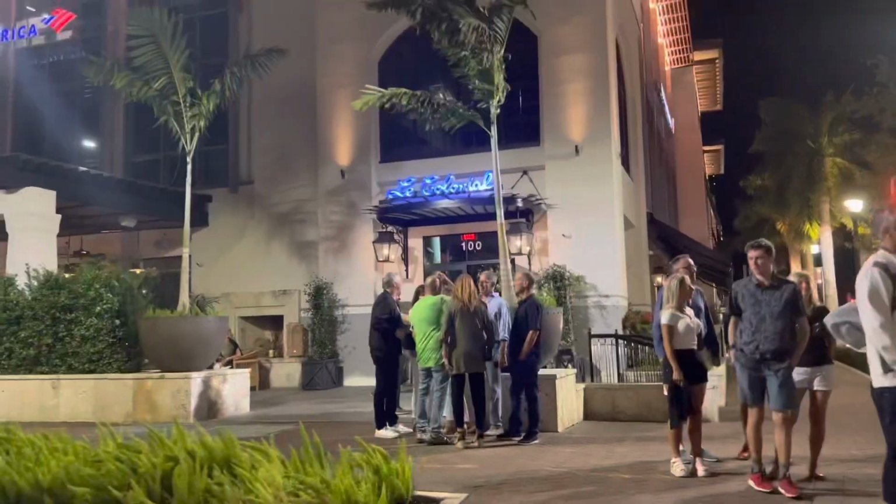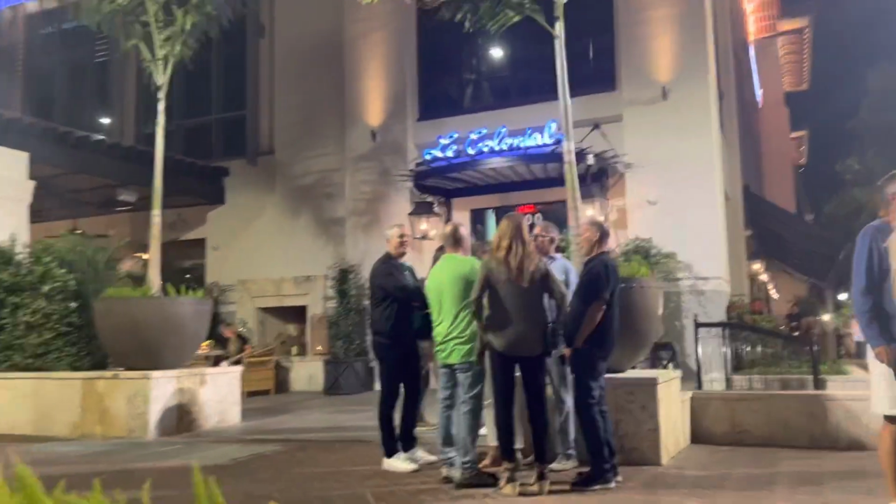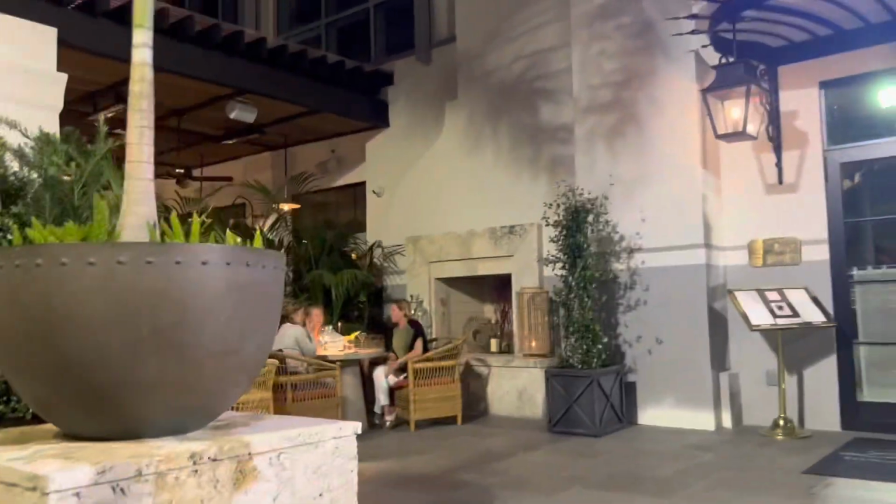I'm in Delray Beach on St. Patrick's Day, and this is the new La Colonial Hotel and the Hampton Social. Let's go check it out.